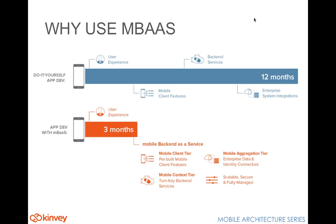We've done some studies here internally and experience with our customers that indicate that a 12-month app development cycle could be shortened significantly to about 3 months because you have access to these features via libraries. You have access to these pre-built services across all these tiers, and most importantly, you have it available as a service, so it's scalable, secure, fully managed by us, so you don't have to worry about the operations and management of this as well. So that's the reason you want to use MBaaS, and you save a lot of time. Obviously, that means you're saving a lot of money as well, and you get applications to market much quicker.